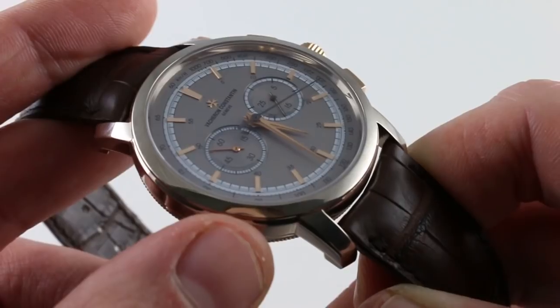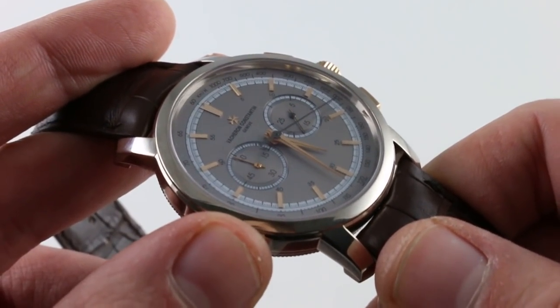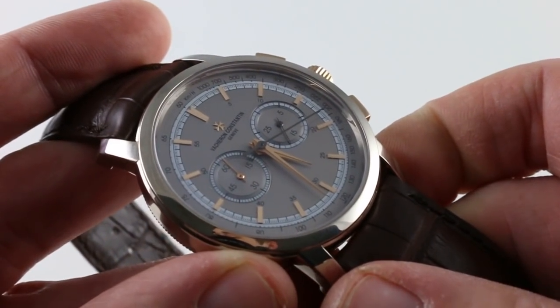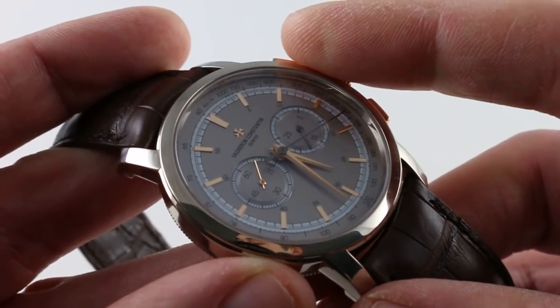If you're wearing a 38, if you're wearing a 40, if you love classical proportions, classical details, but your wrist is just big, or you prefer a modern watch size, this is a fantastic combination of contemporary and classic, immaculately finished from a great house.